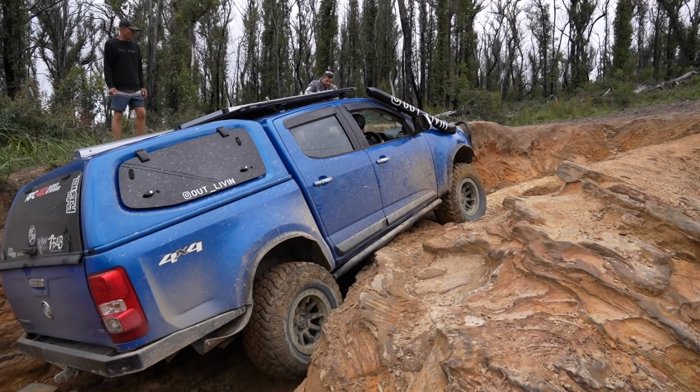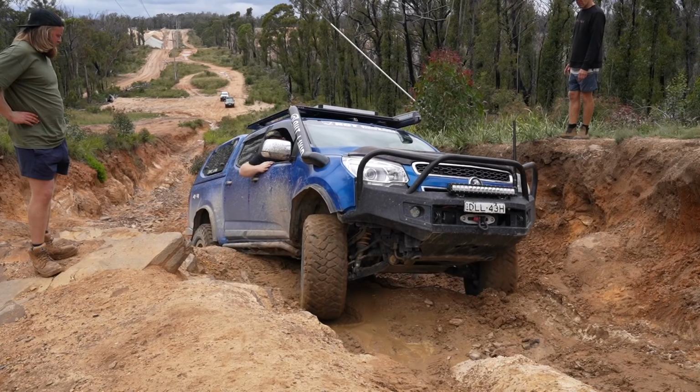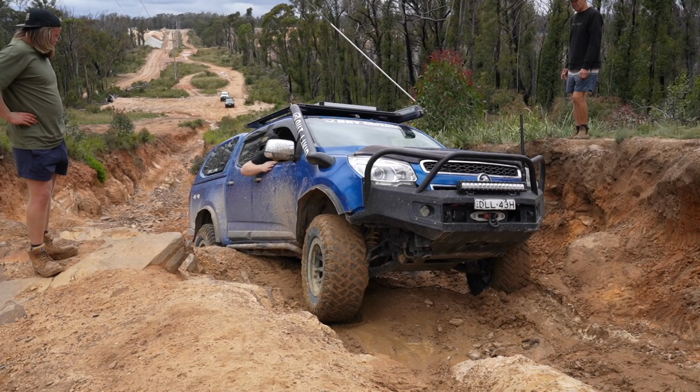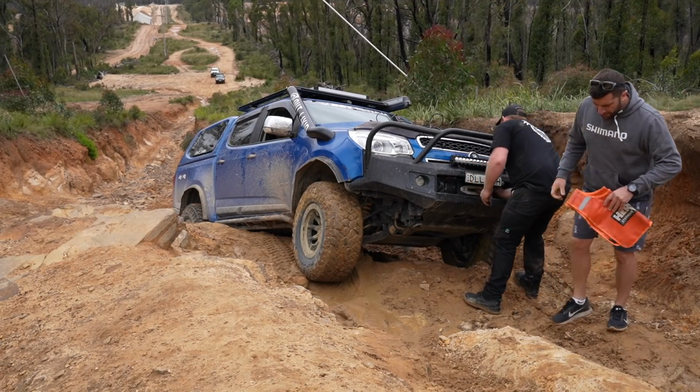He had a few cracks at some various lines, but he just kept getting hung up on that step, and he was starting to put a fair bit of load on that front end. So rather than risking snapping a CV or a steering arm, he decided to grab the winch out to pop him up over that section.